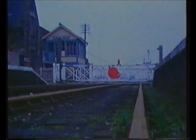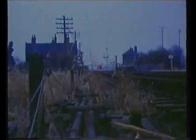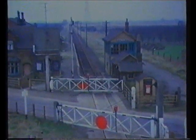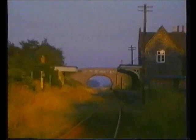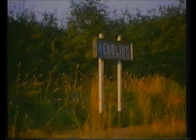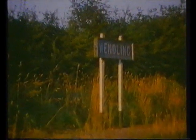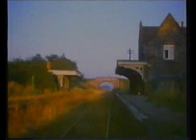Solitude, where there'd once been the comings and goings of passengers. Silence, where there'd once been the sound of trains. Scenes like these were being repeated throughout the country. A total of 2,300 stations were to close, and 5,000 route miles of railway were to be abandoned. There remained only one feverish round of activity.